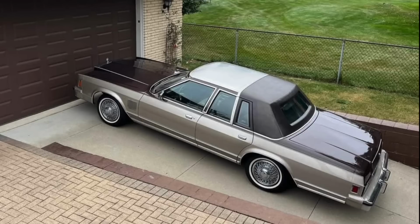Certainly wouldn't have known if you were just looking at the car when you were driving on the road, because nobody can really see the roof panel. But they took the extra step of, I guess, making that a different color. Interesting and somewhat expensive, let's say.